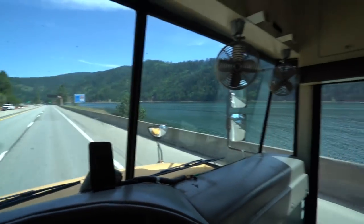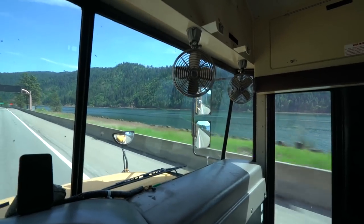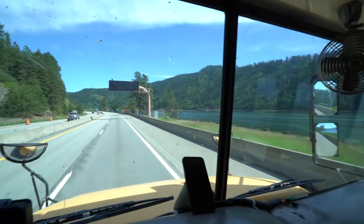I love it. You got trees everywhere, a big green, blue lake. People are doing water sports out there. Today is what, Sunday? Saturday. Today's a Saturday. So yeah, we're just making it through Idaho.